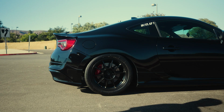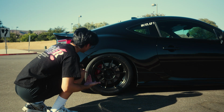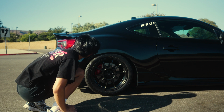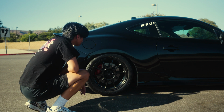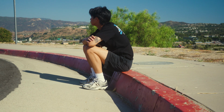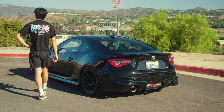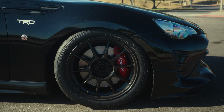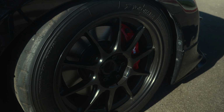I think it's time to switch up my wheel setup. Wait a minute, where are the Zs? Well, yeah, about that. I kinda sold them and replaced them with these Koenigs. Okay, let me explain. The Zs were 18s, and I wanted to try something different, so I sold them and got these instead. These are the Koenig Decagrams, but in a 17x9+40 spec.